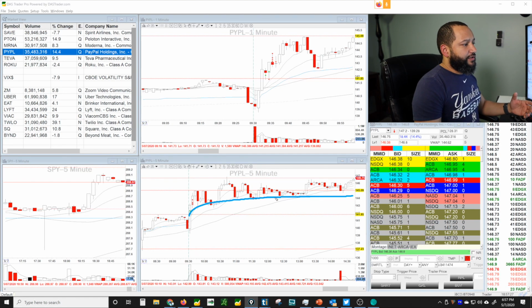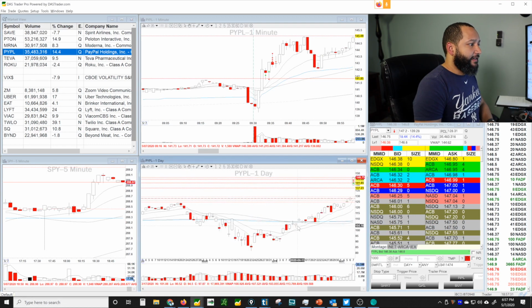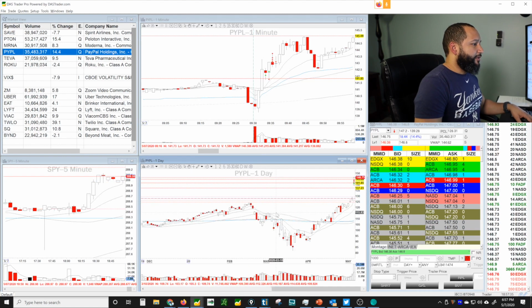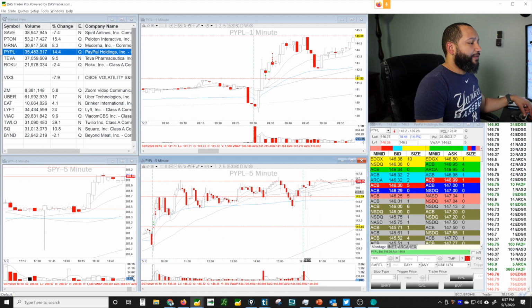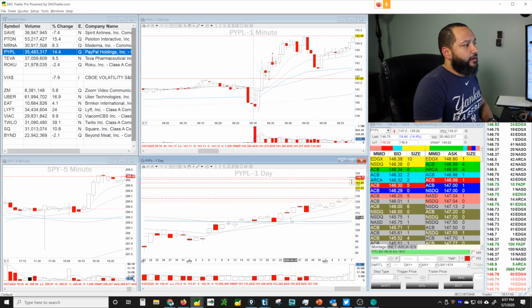Hopefully you took advantage of this trade. Looking forward to seeing how this is going to trade tomorrow, because if we look at the daily, we had a beautiful pop and ended strong. The after hours did hold towards the high, so it will be interesting to see how this opens up tomorrow. It will definitely be on our list for us to watch.